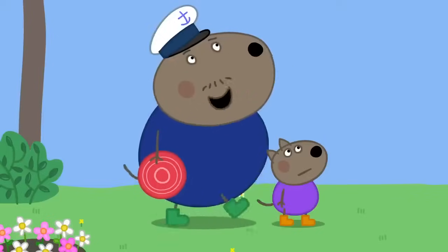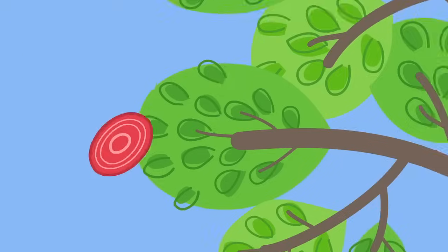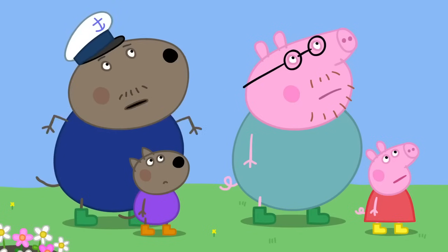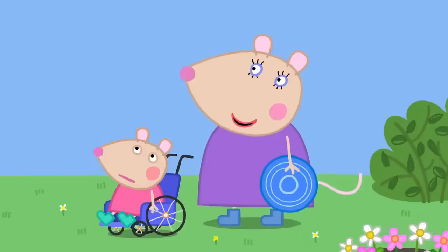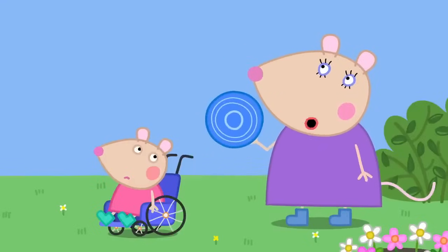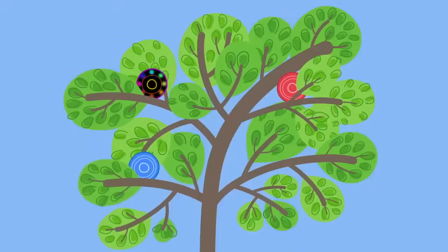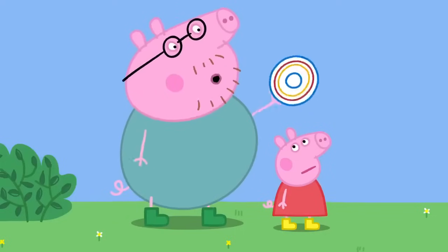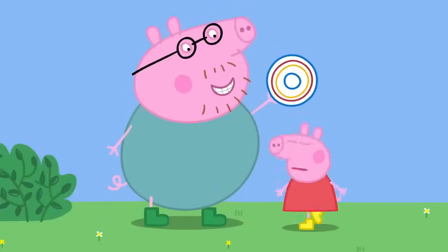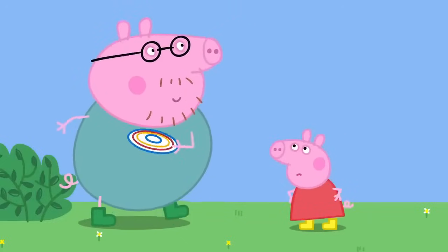No problem. We'll just knock that disc out with this one. No, Dad! That's not what was supposed to happen. But it was a good idea. I wonder if I can knock both of them out of the tree. No, Mummy! Looks like we've got the only disc left. Shall I try and knock the others out of the tree? Okay, Daddy. But do it right.